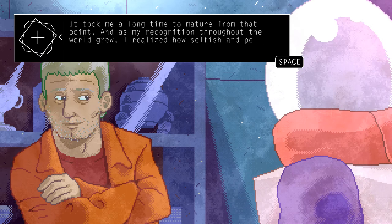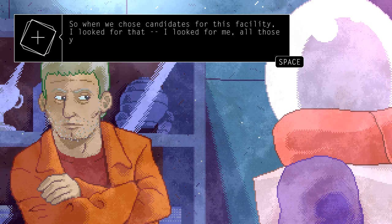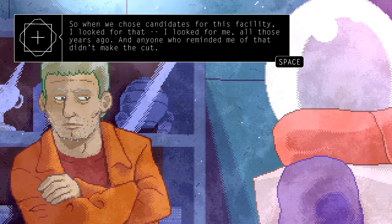It took me a long time to mature from that point, and as my recognition throughout the world grew, I realized how selfish and petty that all was. So when we chose candidates for this facility, I looked for that. I looked for me, all those years ago, and anyone who reminded me of that didn't make the cut.